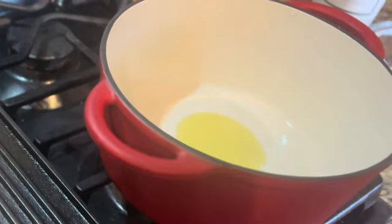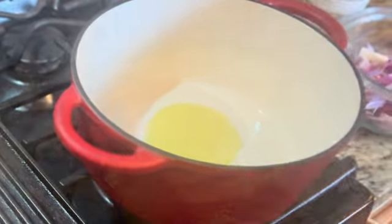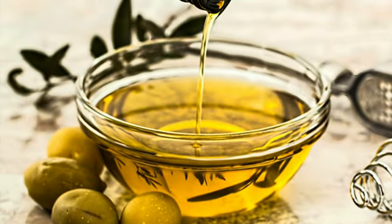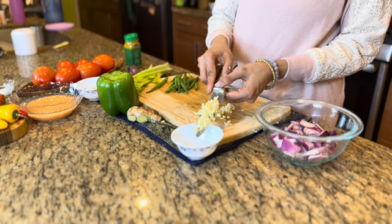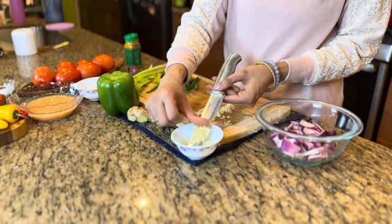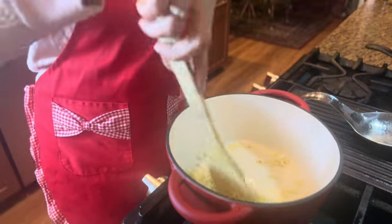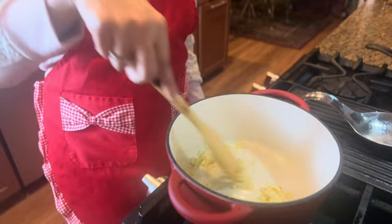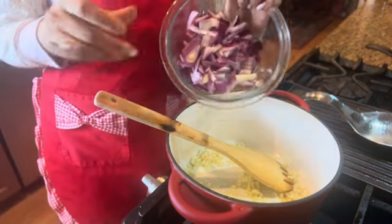I am starting by adding a little olive oil to my pot and cooking it on low flame. Olive oil is a great healthy fat that helps absorb all the nutrients in the soup. Now I am adding chopped garlic to the oil. I will let it cook until it becomes fragrant. Garlic not only adds flavor but also has powerful cancer-fighting properties thanks to its sulfur compounds.